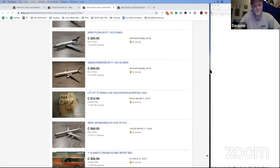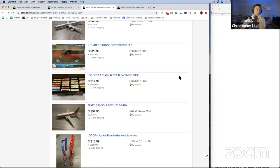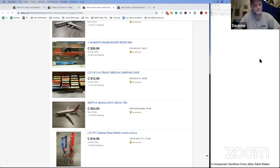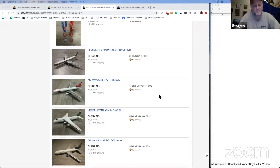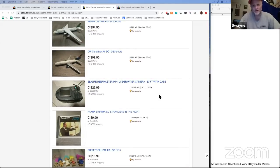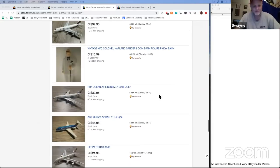Okay, let's see. A lot of 23. Love those planes, man. These planes are cool. Yeah, especially if you're getting the ones that are grounded now, like the Boeings that just got grounded, the Dreamliner. Get a hold of a bunch of those because they're not going to sell them since they've been grounded, and then sell them and have them end up being more valuable because they're not flying.